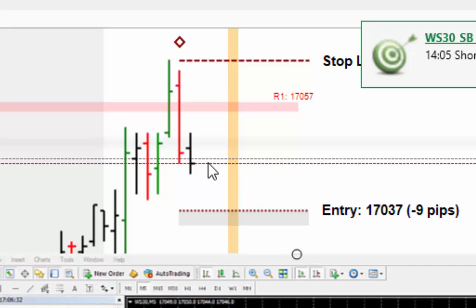As I said yesterday as well, the market's likely to trade sideways or go higher in one direction, or go to the upside for the duration of the session. Well, at the moment it's failed miserably to do that, so it's worth a punt to the downside because we've got this resistance here as well.